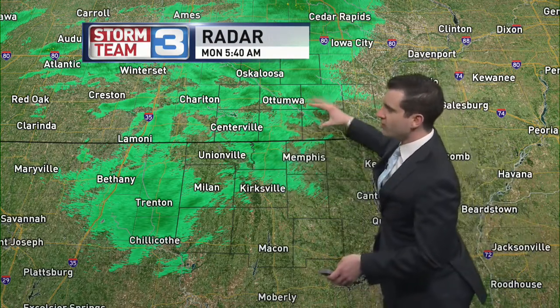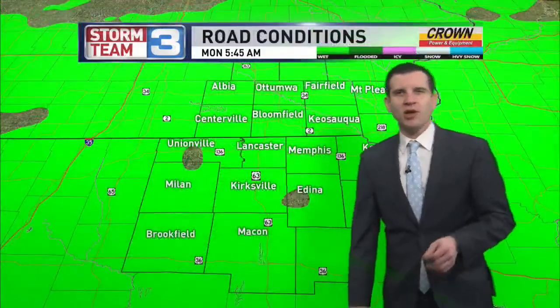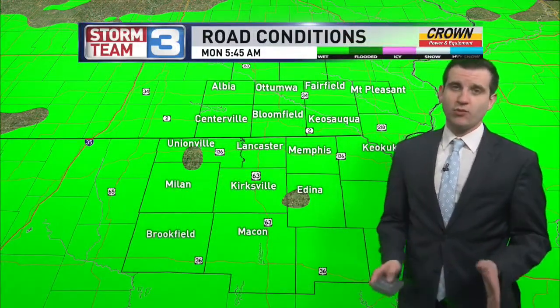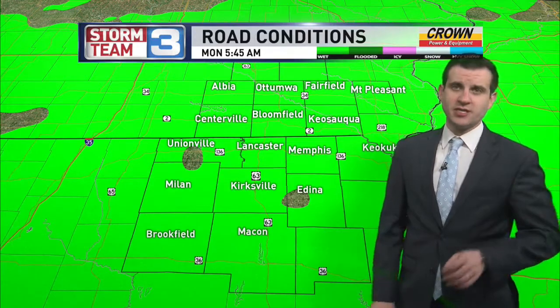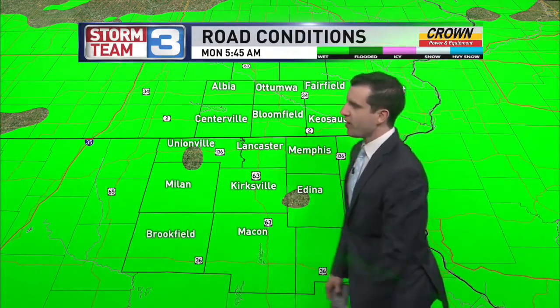So light rain, looking at our radar from the Des Moines region. This is light rain out over southeast Iowa, with all of that still picking up out of the southwest. So we are looking at heavier rain moving into northeast Missouri first before it would pass over into southeast Iowa. But right now we're looking at wet roadway conditions across the heartland. So make sure you're keeping that in mind as you're heading out the door and getting your day started. We do have those very slick conditions in some parts of the heartland.